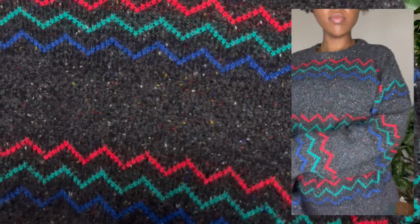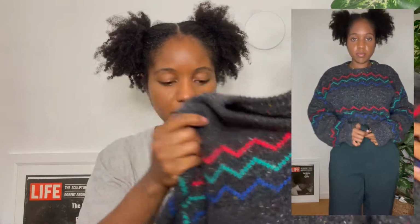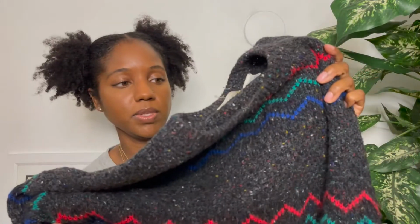So I thought this was really cute, and I think I picked this one up when I was in Detroit, but I probably forgot to show you all in a previous haul, but I saw it laying around, so I figured I'd throw it into this haul. But yeah, once the fall and winter comes, I think I'll get a lot of wear out of this. Just styling this super casually with some jeans, or if I'm wearing it with maybe some paper bag waist pants to work. I have some green ones that I think would be really cute with this. So yeah, I won't be wearing this one now, but definitely in the fall and winter I'll get a lot of wear out of this.